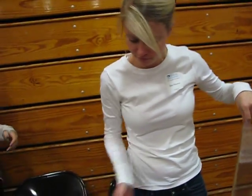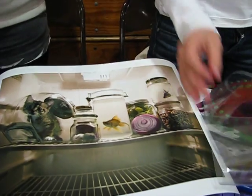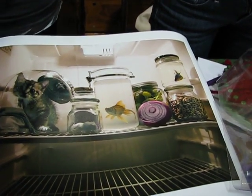And where can people find out more about your work? JennaFaden.com and JessHorton.com.